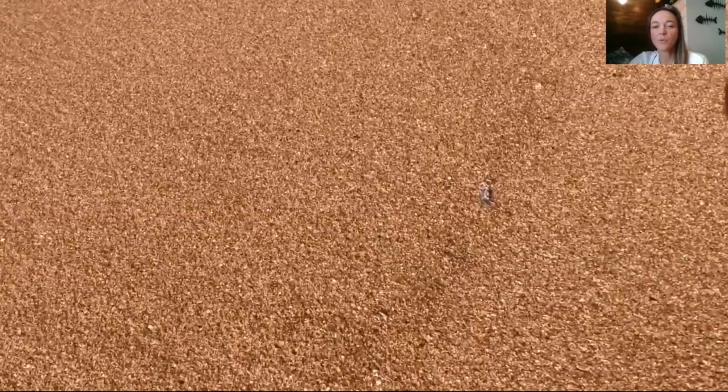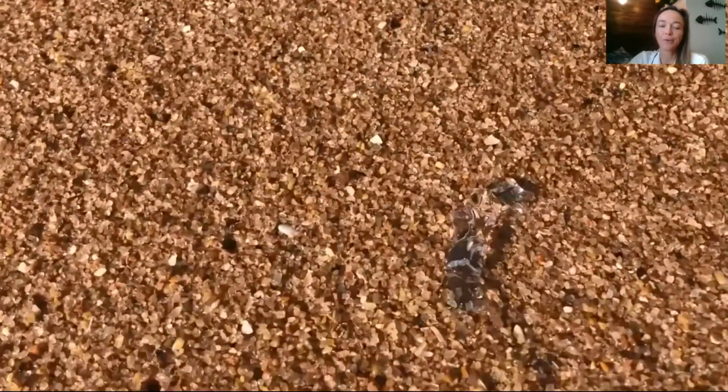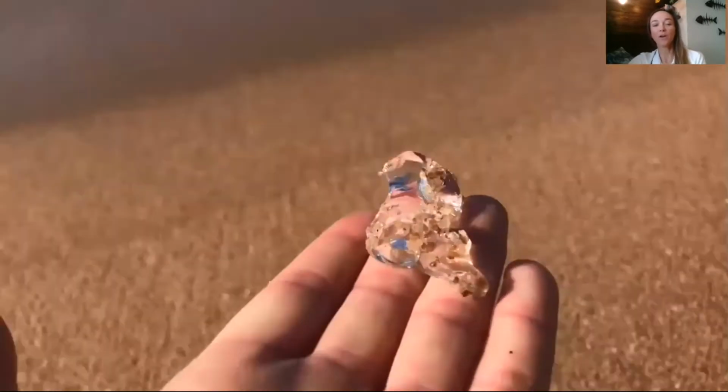And sometimes when you're walking along, you see these jelly-like blobs. Now, of course, jellyfish sting, so you shouldn't pick them up, but you probably can't help yourselves, like me. And they could be one of three things.